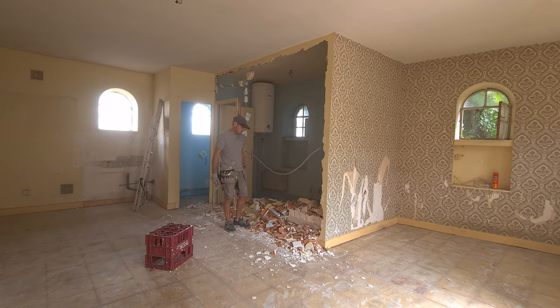And there you go, the wall is down. So this one will come down as well. It's going to be the same process, but I'm going to tidy this lot away. Again, put it into the trailer, dump it off in the hardcore store, and then we can look at taking the next one down.